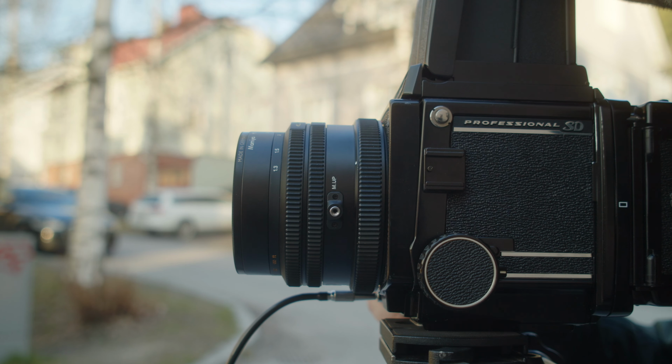So I decided to take this Mamiya RB. I took, I think, some Portra 400. I exposed it at 200 and started shooting.